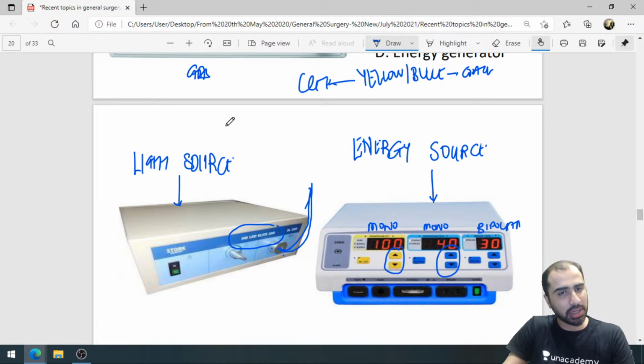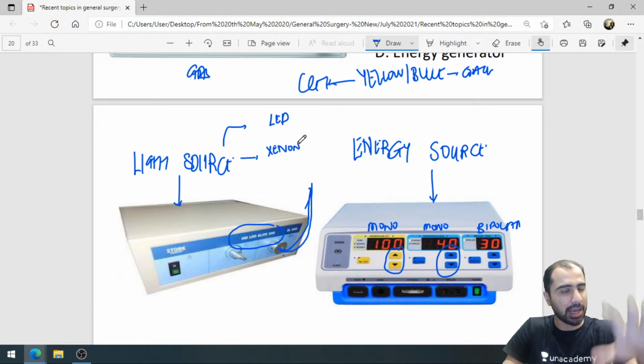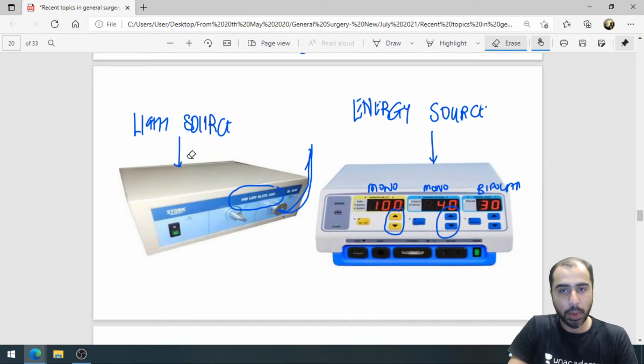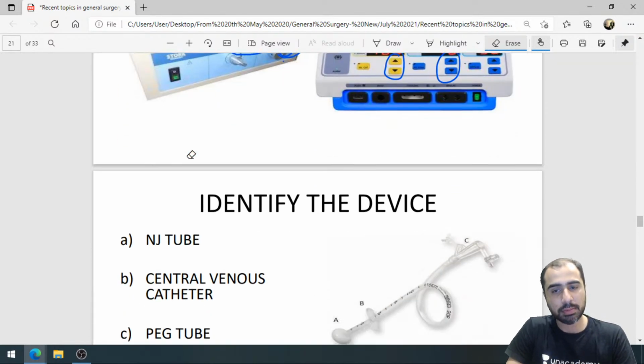The light sources which are used are usually LED, or I think it's xenon, neon or xenon, one of the two. Neon जैसे light bulb होती है, I think they use xenon, I'm not very sure, but the one commonly used is LED light source. So LED is the source of the light. Okay, let's move on.